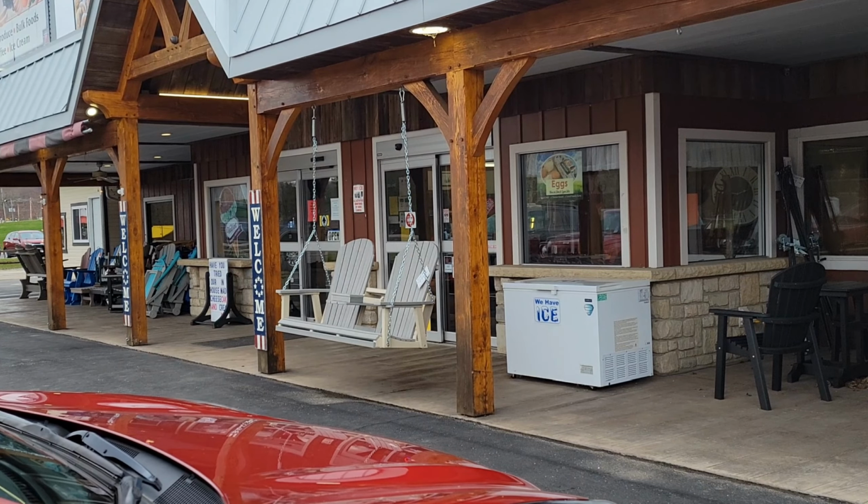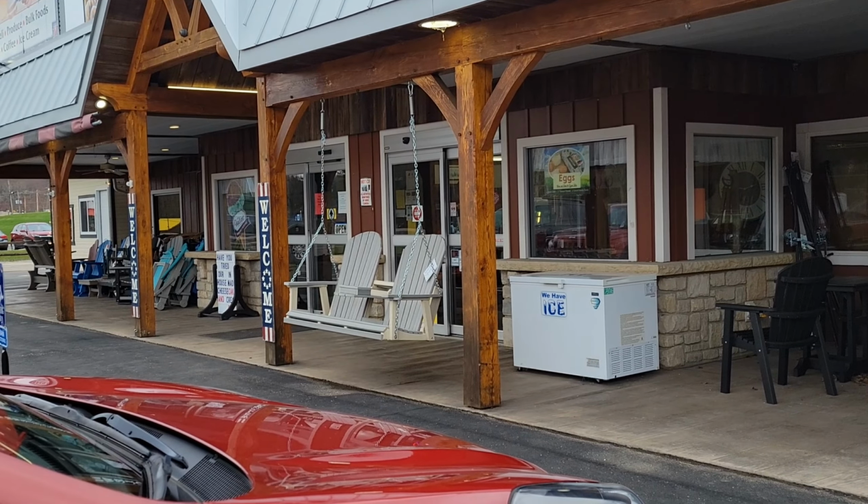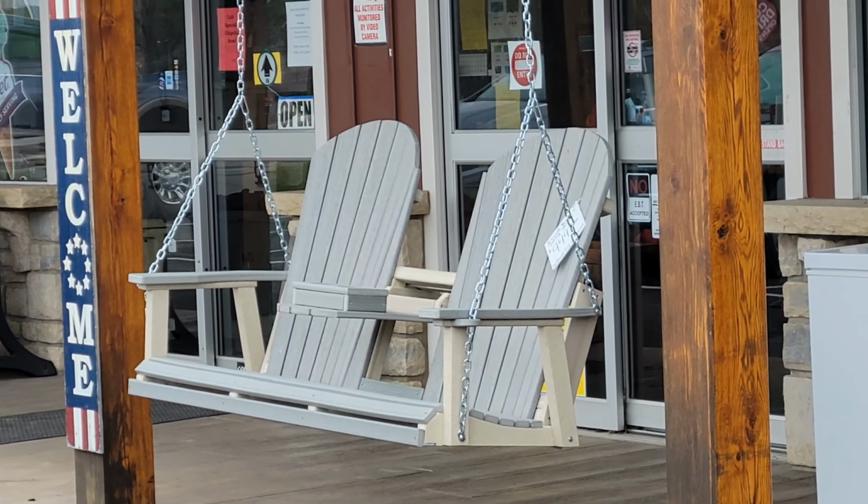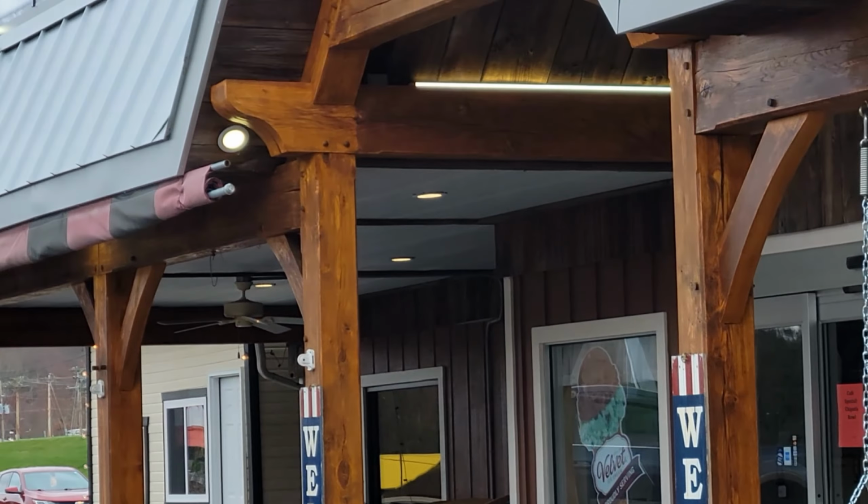That swing there is $949. Everything is just crazy expensive.